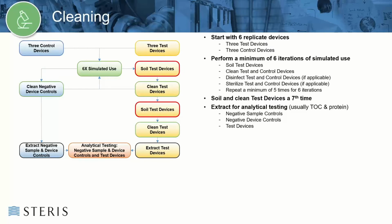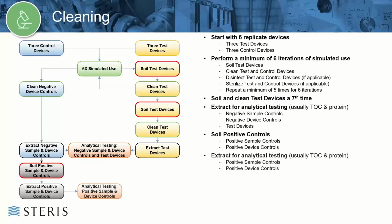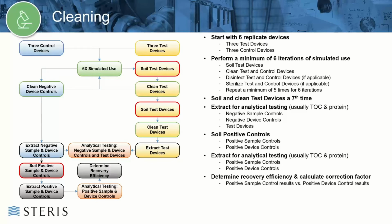So after we've tested the negative controls and the test devices, we'll repurpose the negative device controls as positive device controls, and then we will soil them with the same test soil. We'll extract the positive sample controls and do the analytical testing, the same TOC and protein, for positive sample controls and positive device controls. And then using the values from the positive sample controls and the positive device controls, we're able to determine a recovery efficiency, or how much of that soil are we actually able to get.